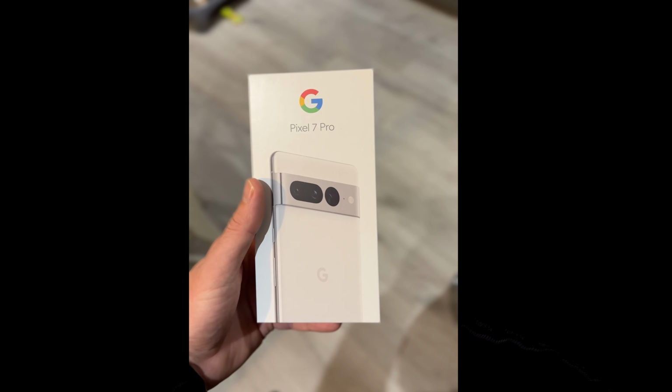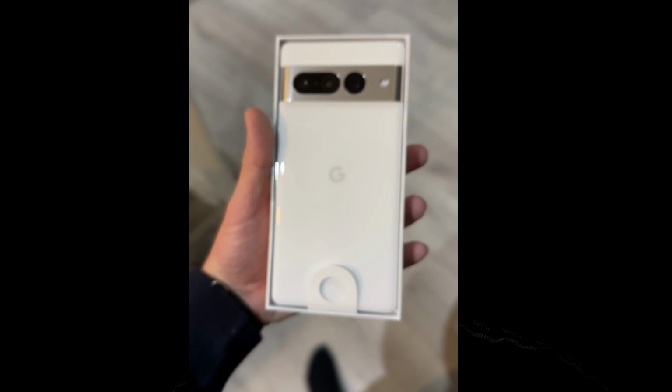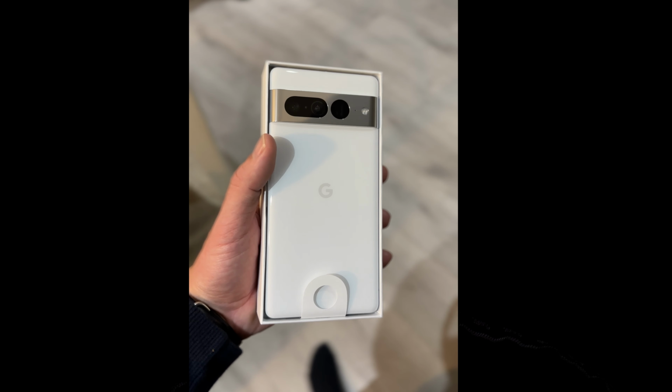Hi guys, Luke here. So my Pixel 7 Pro was delivered yesterday and I thought we should kick things off by having an initial look at them based on my first thoughts. So I unboxed the phone last night. I've had it for roughly just under 24 hours now, so I thought we could share first impressions.